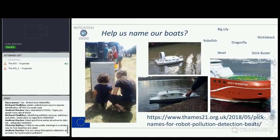So here's another question for you, a very important one. We need your help to name 2 of our boats. You can see there a fan boat in the middle and also a prop boat. We've actually got 5 boats in the UK at the moment, and we are inviting the public during London Rivers Week and your good selves to help us name the boats. If you've got any ideas now or as we go along throughout the presentation, please add them to the chat. A couple of names that have already been suggested are up there for you to have a look at.